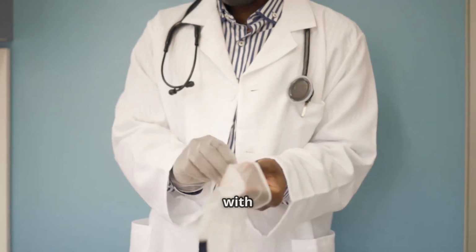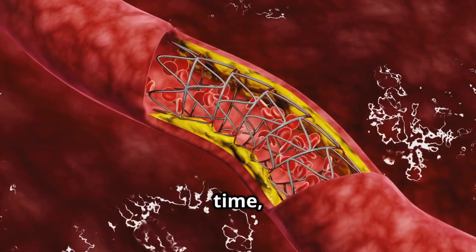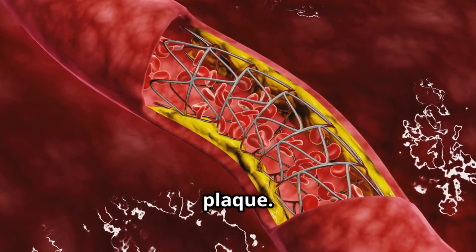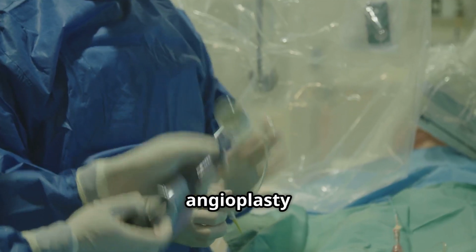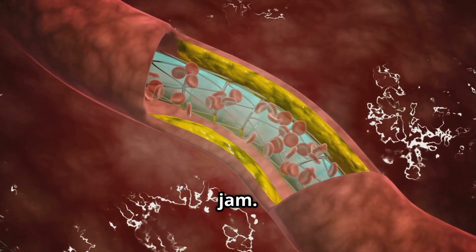So, let's start with the basics. Imagine your arteries like highways. Over time, these highways can get blocked by cholesterol and fatty deposits known as plaque. This is where angioplasty comes in. It's like sending a road crew to clear the traffic jam.